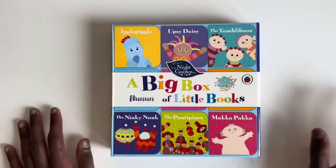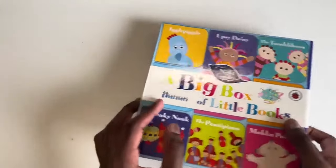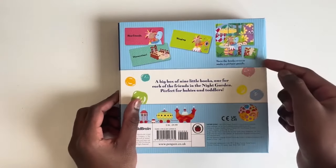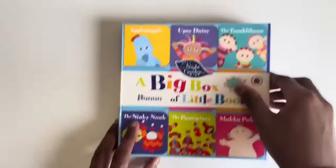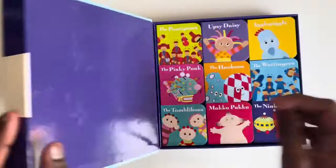Today we are going to read In the Night Garden, a Big Box of Little Books. And yes, of course, there will be a puzzle that we will be making at the very end. So don't leave us anytime soon and watch till the end. Let's start reading.